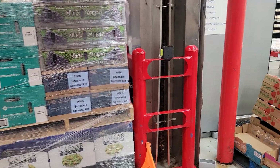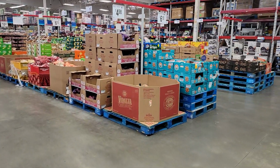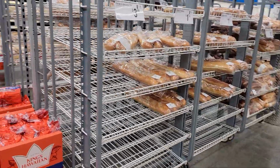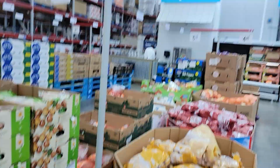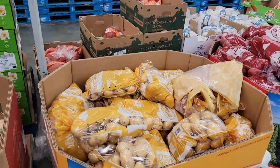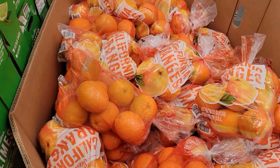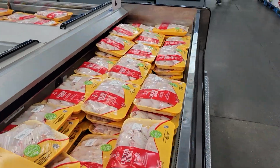But it's crazy, it is insane how they were able to get food here versus Walmart. And you would figure since they are pretty much the same owned companies that they would be able to stock Walmart up, you know? Bag of sweet onions, $4.98. Your bag of yellow potatoes, $7.62. Your bag of limes, $4.87. Navel oranges. So this Sam's Club does have chicken in stock. Looks like they just stocked up.